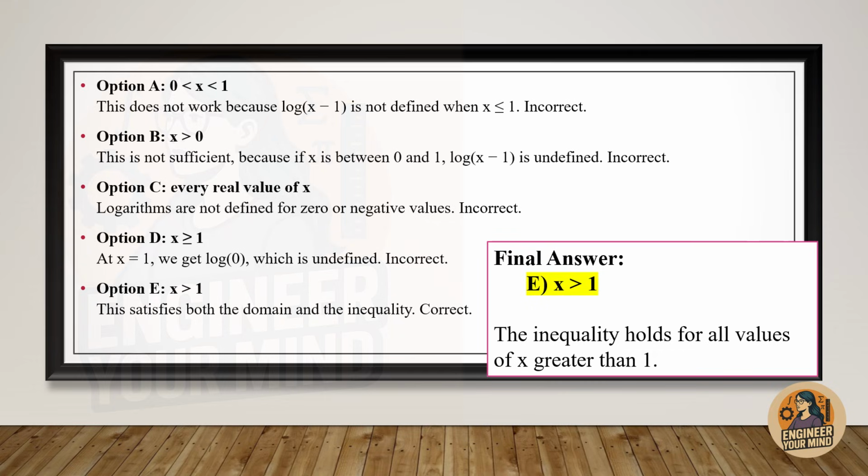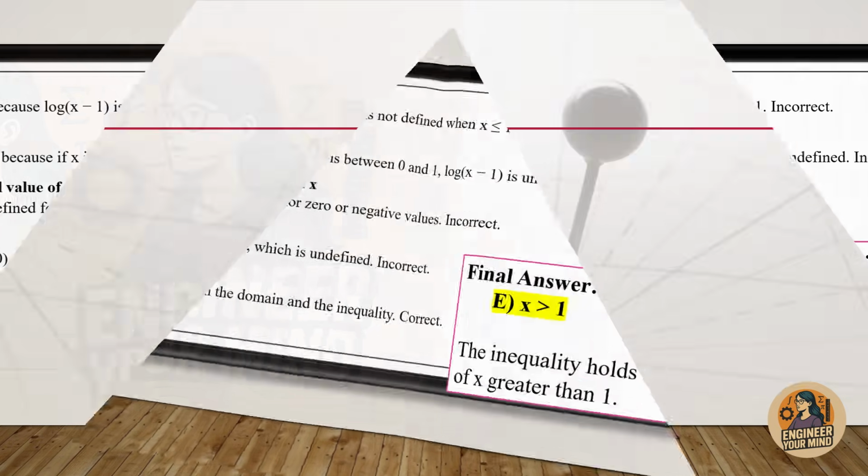Final conclusion. The inequality log x greater than log of (x minus 1) is satisfied for all x greater than 1. The correct answer is option E.